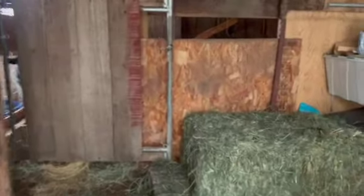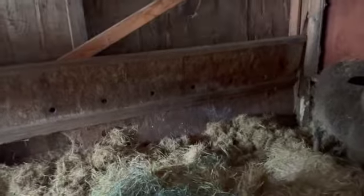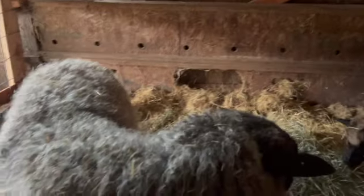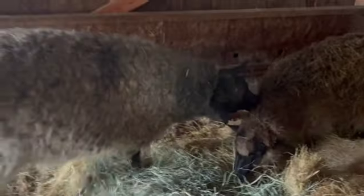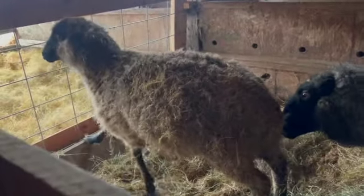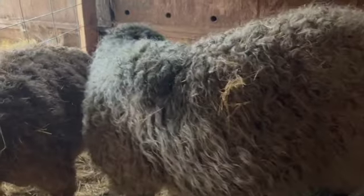So we have in here the two boys. Hey boys. This is one and this is the other. They're both rather curious. The big guy is Ferris Bueller. The little guy we haven't named just yet, but the little guy's a wether and Ferris is a ram. And I've given them some hay that they've started tramping on.